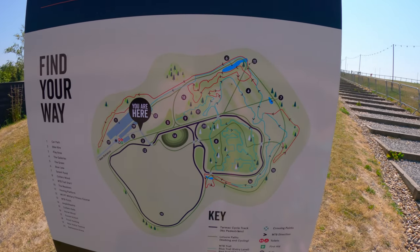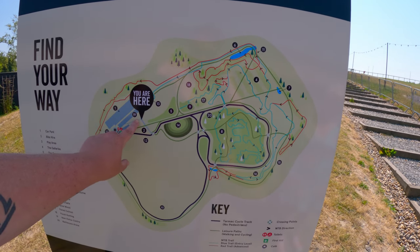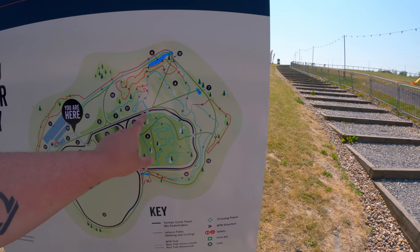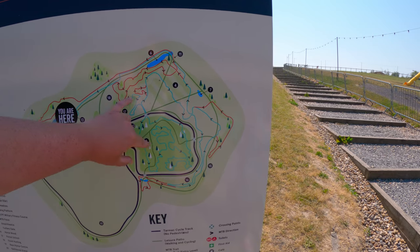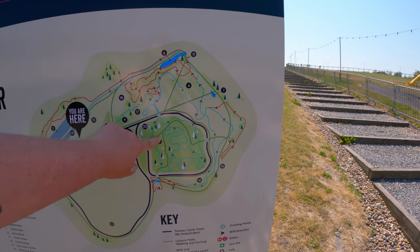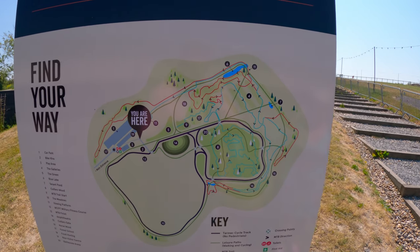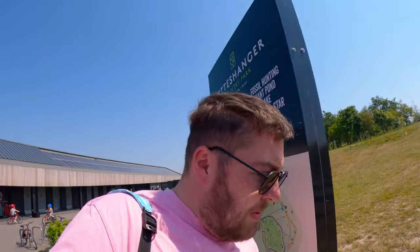Right, judging by the map, we're here. And I'd like to make our way down this road, either to the left here or to the right. We don't know what either one looks like. So we're just going to follow this road down and then go from there, where we can have a little nose round. Let's go do that, shall we? Come on.